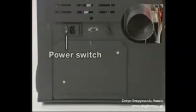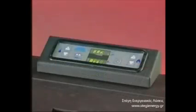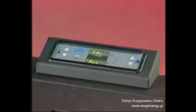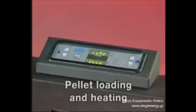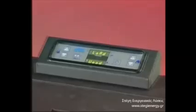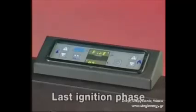After turning on the stove, the word off appears together with the current time. After a short moment, the message fan ACC appears, indicating that the stove has initiated pre-ventilation and flue gas discharge. After 1 minute, the message load wood appears, indicating the heating and pellet loading phase. An LED light is lit each time pellets are fed to the hearth. Once a sufficient temperature is reached, the message fire will indicate the last phase of ignition.